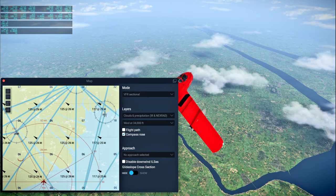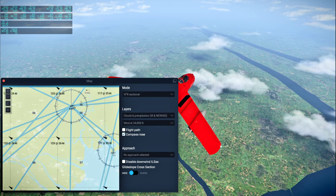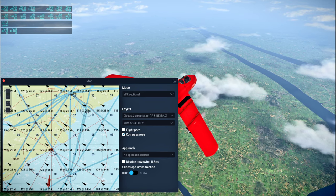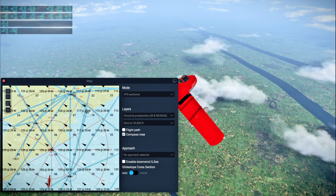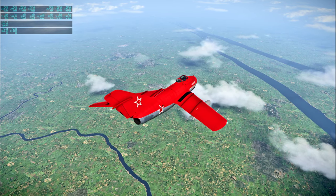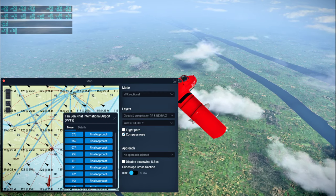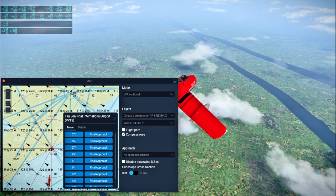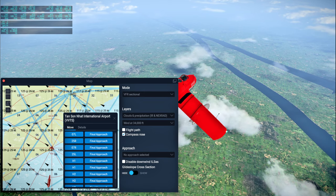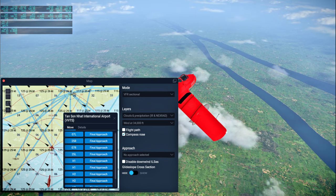So I'm looking for VVDN. That is not right there. Okay. Well, VVDN is not on the map yet. Or maybe... No, that was before. That was when we were landing at Da Nang. I don't actually have Ho Chi Minh City here. Maybe this is Ho Chi Minh City? I can't tell. Seems that way. Yeah, that's Ho Chi Minh City. Okay, VVTS.